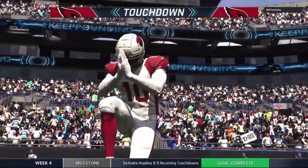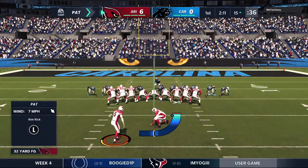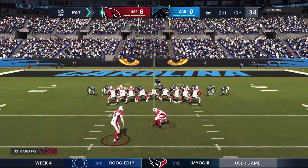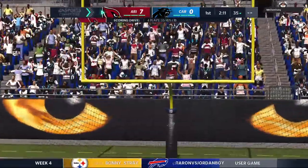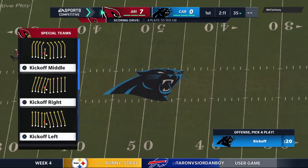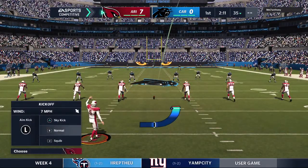Touchdown, Arizona. DeAndre Hopkins with touchdown number 8 on the year. And the Cardinals have taken the early lead. And the Cardinals will go up 7-0. Makes the score Cardinals 7, Panthers nothing.